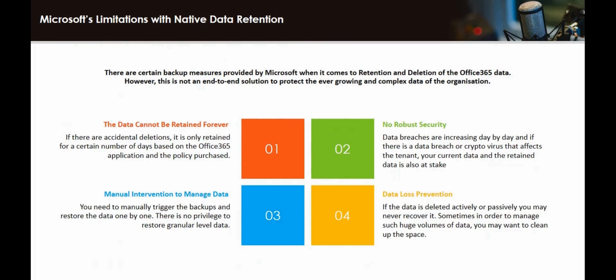And when you lose the versioning information, as the data is not point in time, the entire data cannot be retained. Second, there is no robust security. Data breaches are increasing day by day. And if there is a data breach or a crypto virus that affects the tenant, your current data and the retained data are also at stake, as they share the same securities, encryptions, and policies.